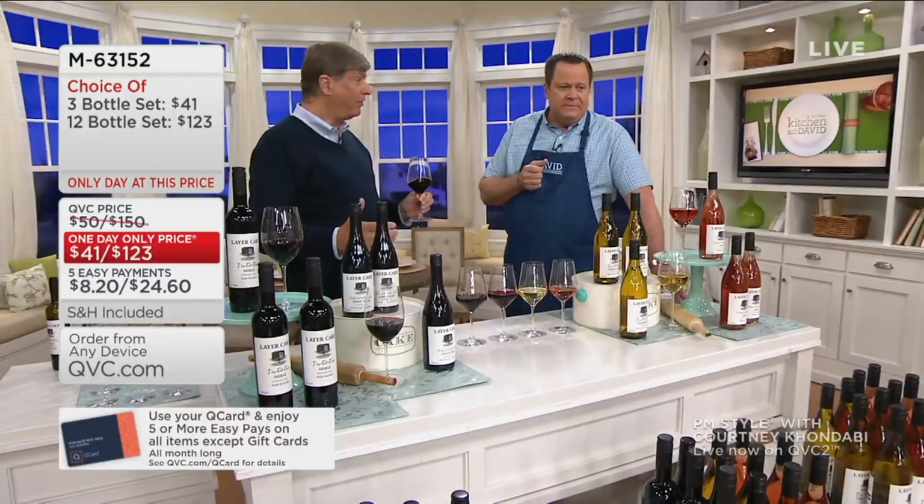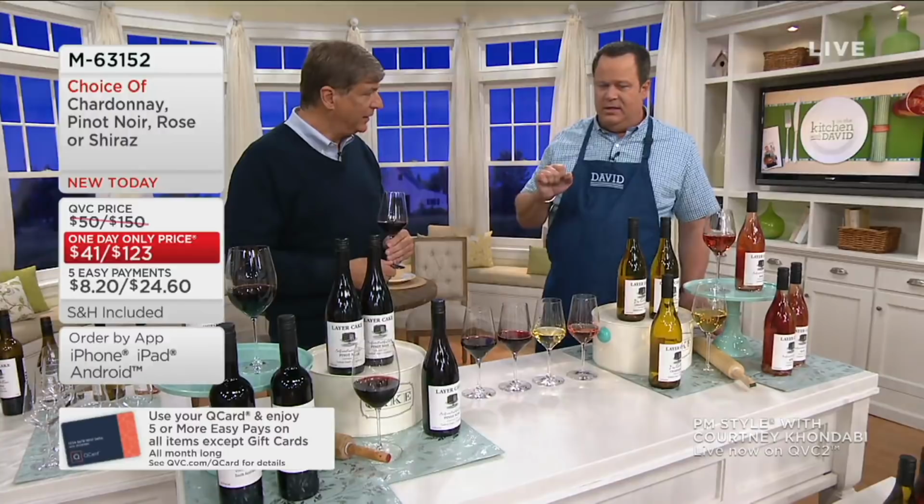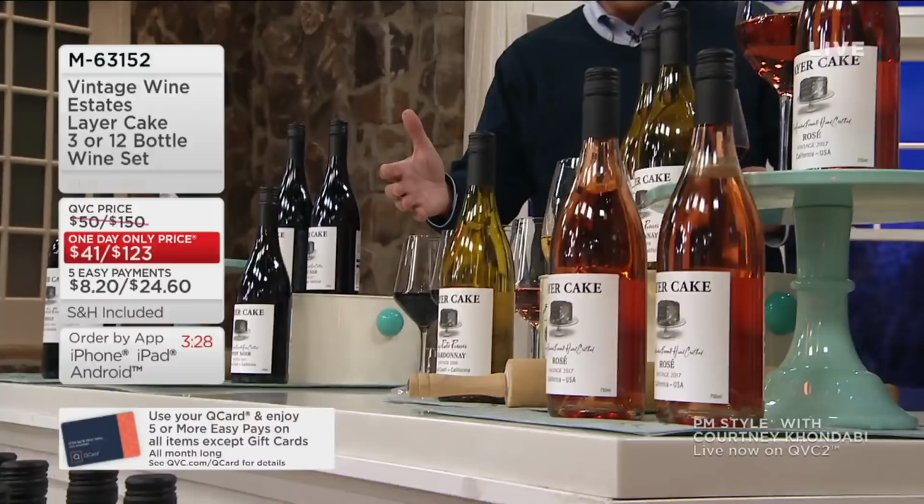You're not going to necessarily find the reserve wines very easily. And even if you go into your local wine store, you might find a bottle of Layer Cake wine. That's right. You're not going to find four varietals, delivered to your door, at this kind of price. Over 1,000 sets are gone.